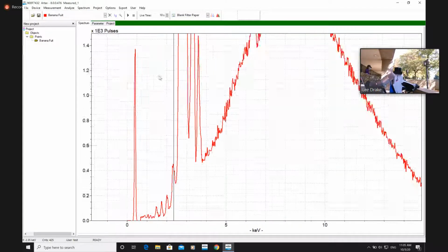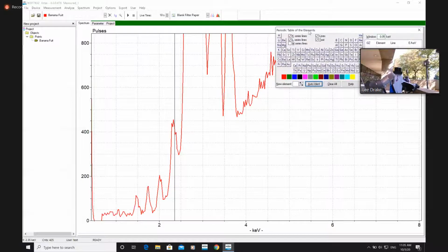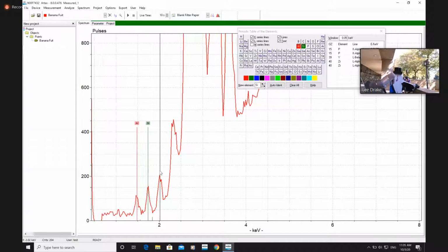Now, if we come over here, we see all these little peaks down here. If I open up my periodic table, I can click on one of these peaks, and the software is going to give me one of the elements that this could be. In this case, it's aluminum because we're getting some scatter off the banana. There's not aluminum in the banana, don't worry. There might, however, be a little bit of silicon in the banana because dirt is everywhere. But more importantly, there is phosphorus in the banana. You can see that peak right here. Over here, we have sulfur.